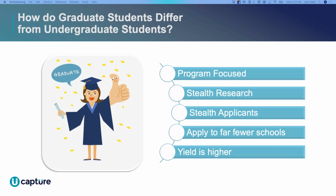In fact, one of the great problems in graduate recruitment is that it's fairly common for the first known interaction with a graduate prospect to be the application they have completed. I mean, there are actually some entire graduate enrollment operations that do little to no active recruitment. They basically wait until the application comes in and take it from there.